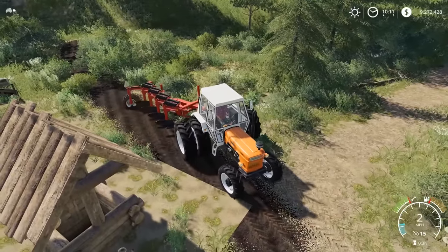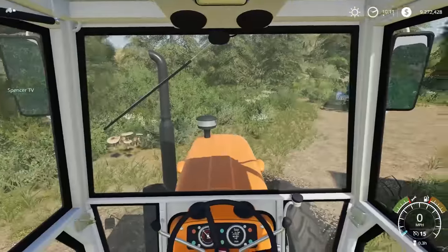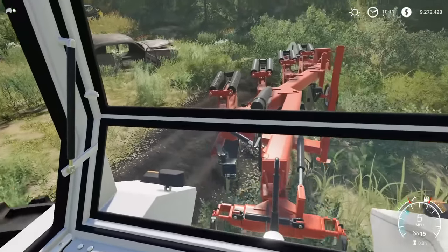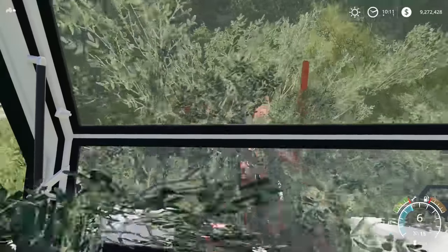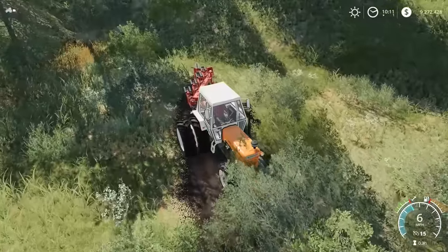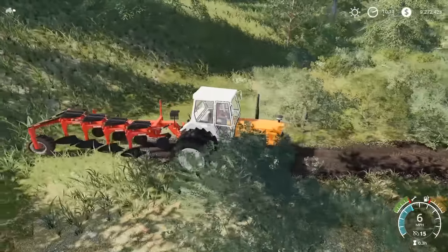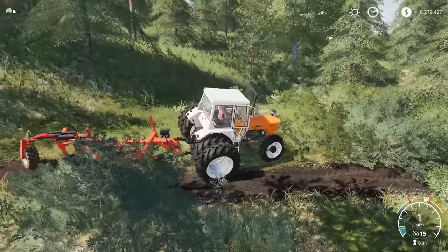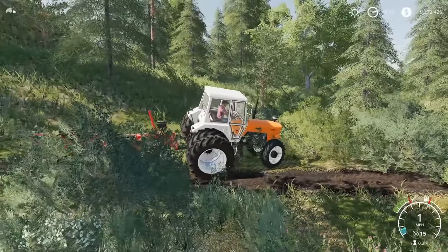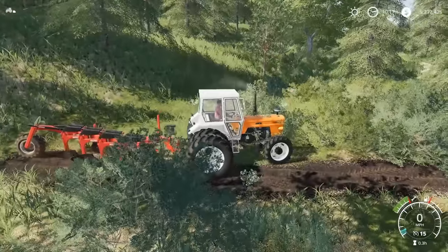Oh, you can back up with this plow too. When I raise the plow and I back up, it backs up so weird. It's a lot easier if I lower the plow and keep it in the ground for some reason. So what we'll do is keep going here. Okay, I hit something. Oh, I hit a stump. Oh, Spencer, I'm stuck on a stump.